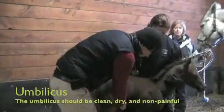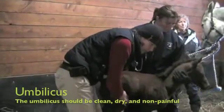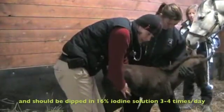We always have a feel of their umbilicus. It's very important to make sure that it's no longer bleeding, that it's dry, so that it's not suggesting there's any urine coming through.